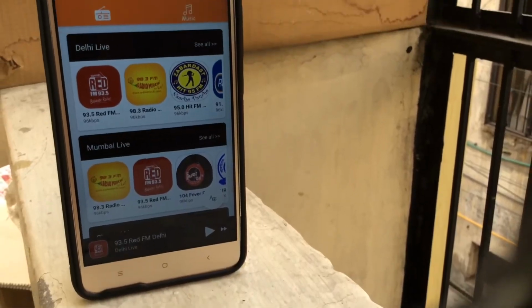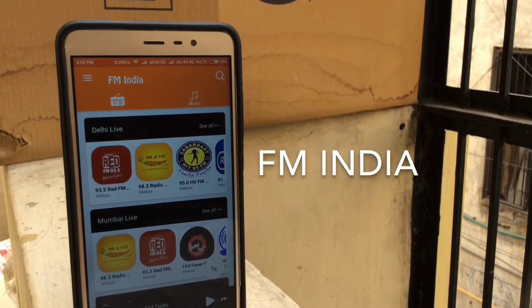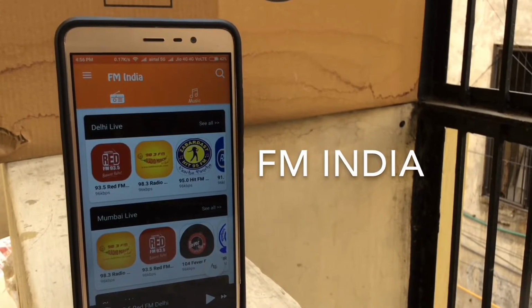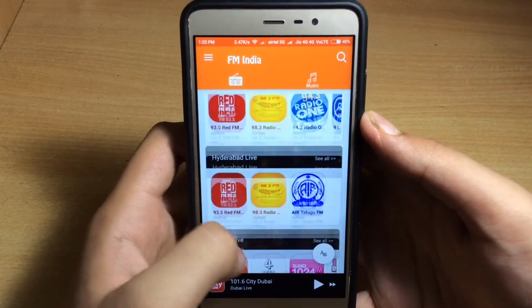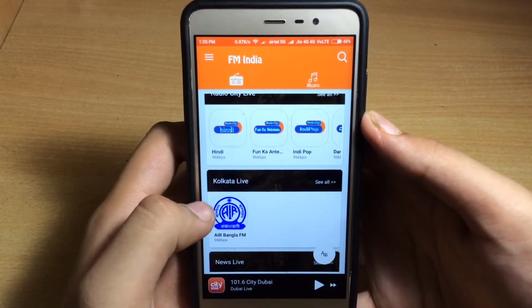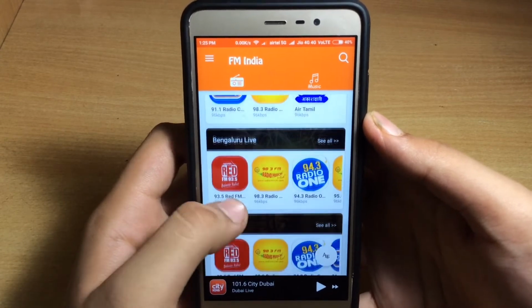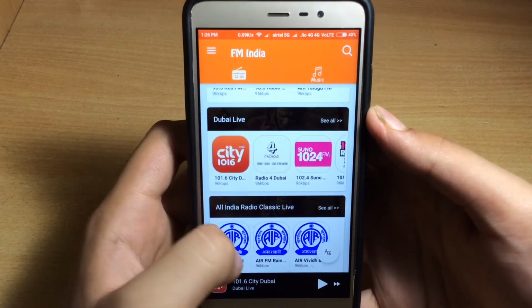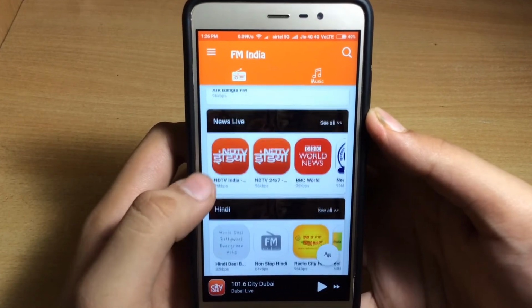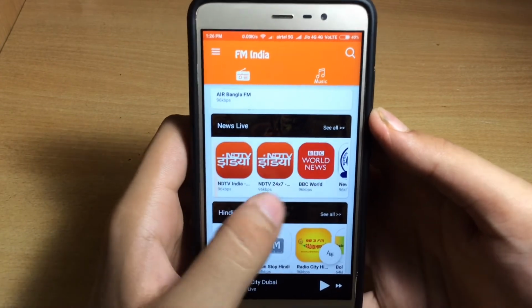Halfway down the list, we have FM India. If your phone does not come with default FM radio app, you can download this to listen to radio. Radios from the 4 metro cities that are Delhi, Mumbai, Chennai and Kolkata can be listened from this app. Not only these, but you have some other cities too like Bengaluru, Hyderabad, Pune and even Dubai. Certain news channels are also available, so if you want to catch up on the latest news, you can do that easily from this app.